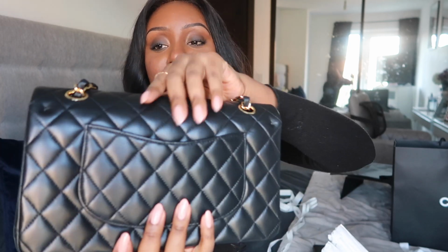But yeah, this is her. This is she. She's got obviously the pocket on the back. The leather just feels really buttery soft. I was worried about going for the lambskin because it's so delicate, but I just wanted a bag that I love looking at and that I can enjoy and it's just beautiful, and this is it for me.